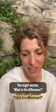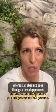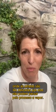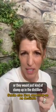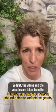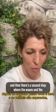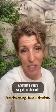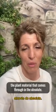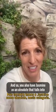You might wonder, what is the difference? An essential oil goes through a steam distillation process, whereas an absolute goes through a two-step process. The petals are so delicate that they can't go through a steam distillation process, or they would just kind of clump up in the distillery, and we wouldn't be able to get any of the aromatic compounds to come from the plant material. So first, the waxes and the volatiles are taken from the plant material, and then there's a second step where the waxes and the volatiles are separated, and that's where we get the absolute. And oftentimes you will get more of the constituents from the plant material that comes through in the absolute. You also have jasmine as an absolute that falls into this category.